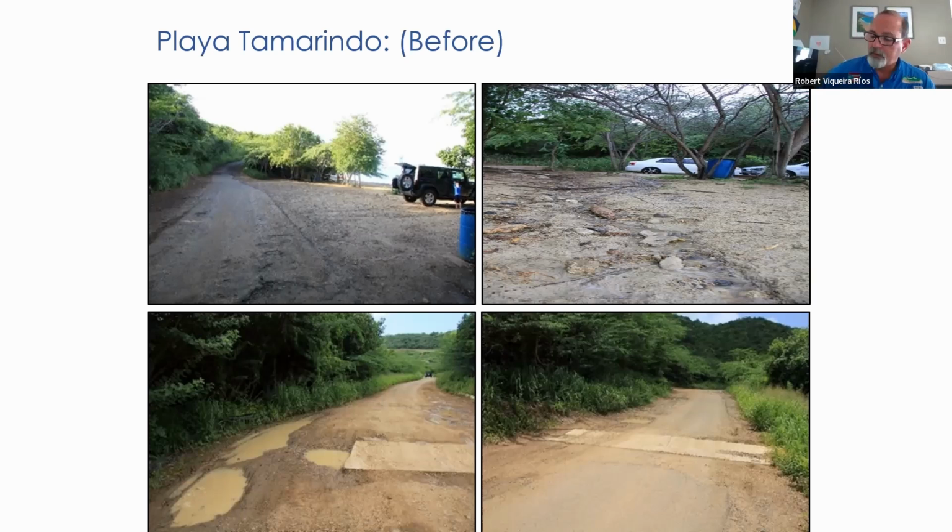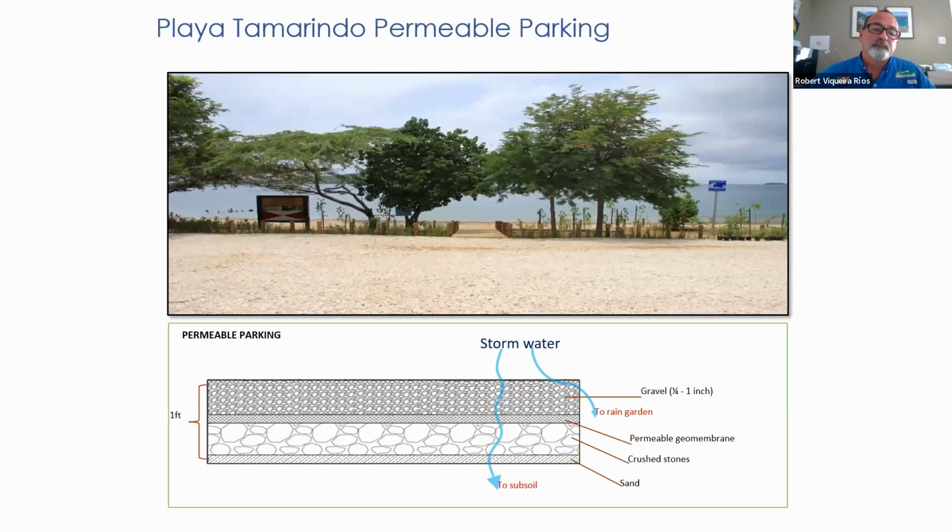So our approach at the moment, this was back in 2011, was to build a permeable parking system combined of several layers of stones and also sand and geomembranes to prevent the sediment runoff to the sea. This is how the project ended up.